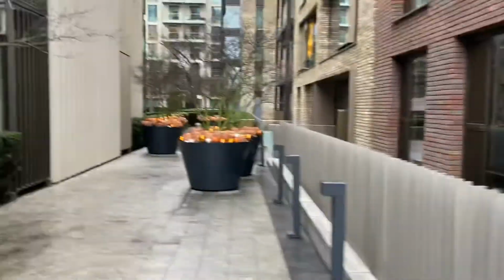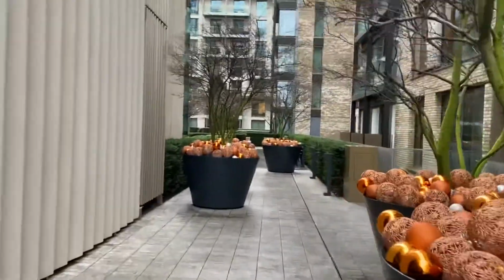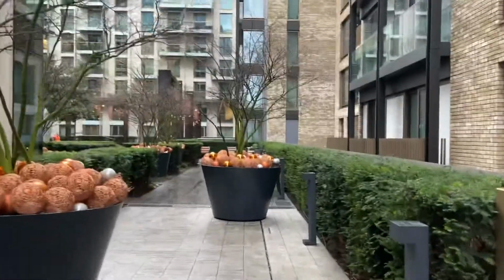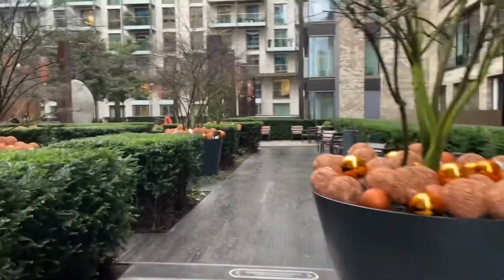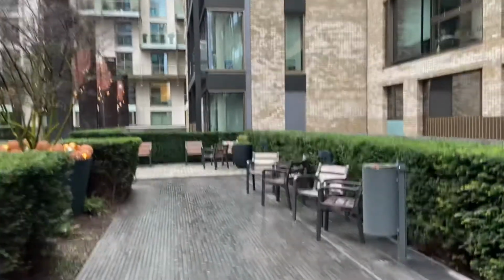But this is quite a nice little place. This is called Pearson Square. We'll go along here. Yeah, these are much more recent residential developments, and there's quite an attractive sort of landscaped area in the centre here.